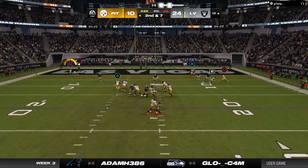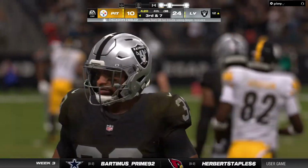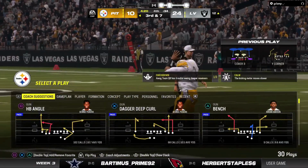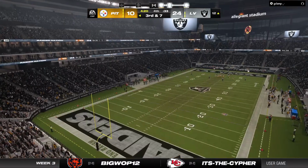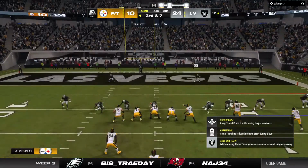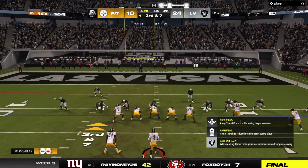Here's Wilson. Toward the end zone, but that's going to wind up incomplete. The goal of anyone running a curl route is to make sure you try and get defenders on your back and shield them away from the football. But sometimes even when you run a good route, the defense finds a way to knock it away. This will be the 8th play of the drive. It's 3rd and 7.